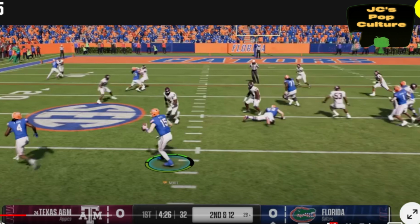So I like this design of the score bug because it's really concise and clean, but it houses a lot of information without being too busy.